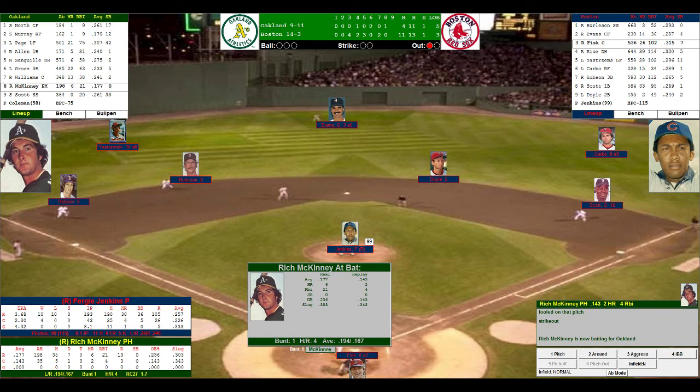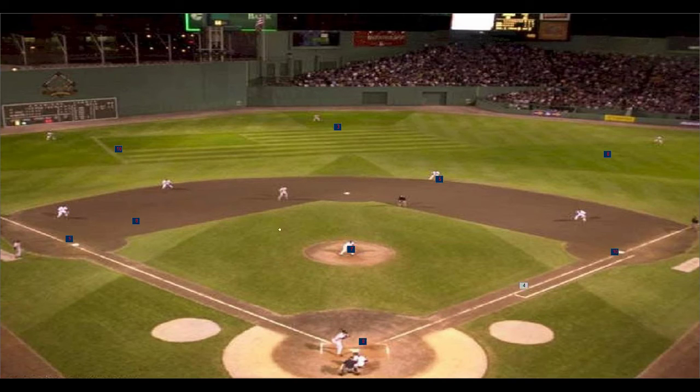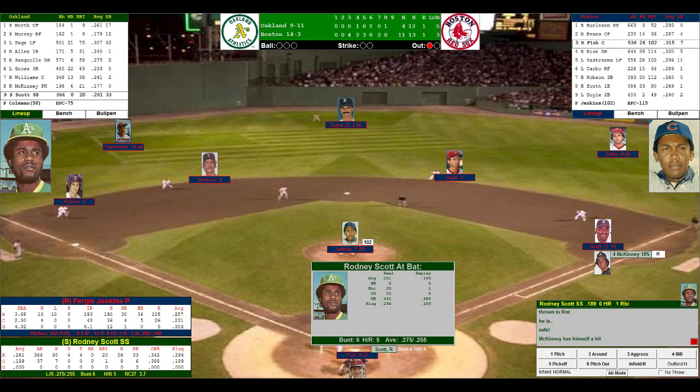143 on the retro replay season. 2 home runs, 4 RBIs. In 1977, he actually hit .177, 6 home runs, 6 RBIs. He only hit right-handed pitching at a .167 clip. The windup and the pitch by Jenkins. Ground ball to Burleson. It's an infield hit. On the bang-bang play, this time McKinney is safe. So 1 away. Now bring up Rodney Scott.